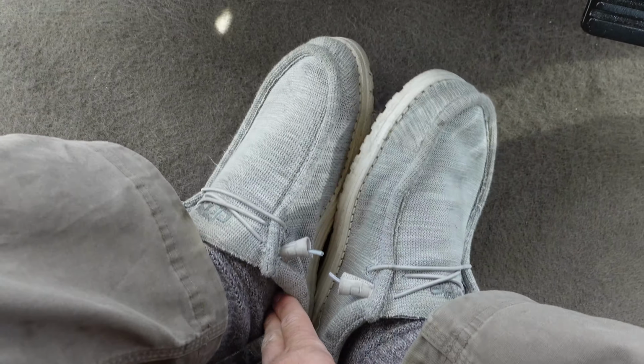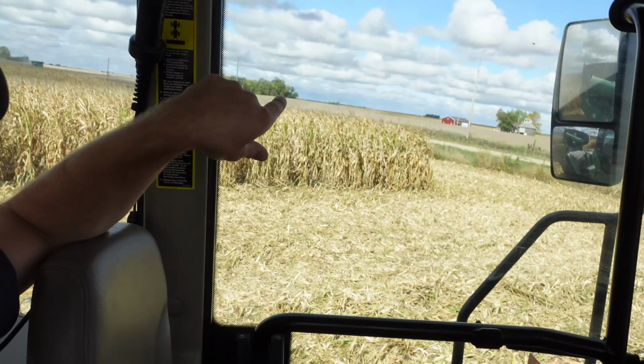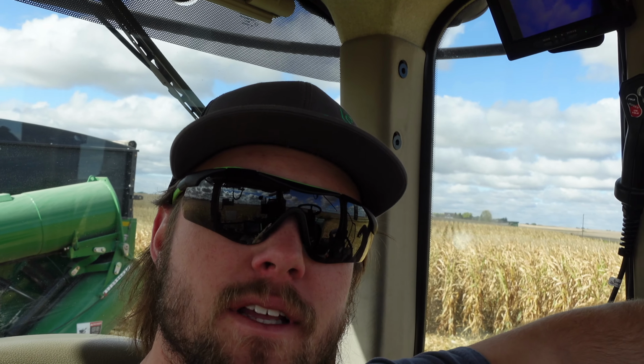But the most important part are these guys right here, my slippers. The best operators are always the most comfortable, I'm convinced. So be comfortable, you'll do good stuff. It is my job as a grain cart operator to read that guy's mind. So I'll see what I can do here in the next 10 minutes, and I'll let you know when I'm going to load the trucks.